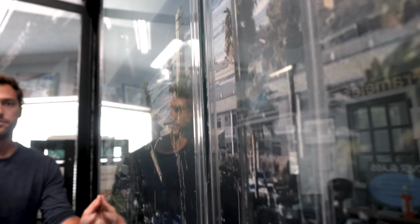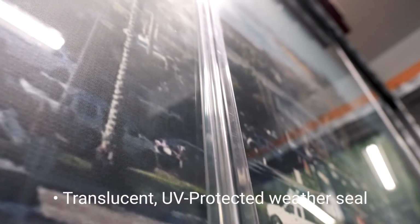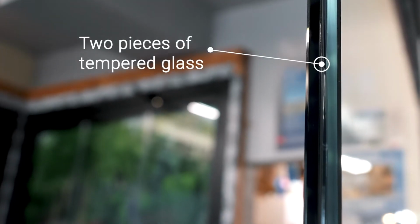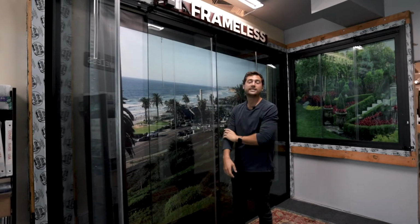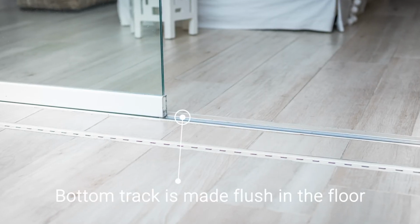open. In between the glass panels is our translucent UV protected weather seal, 2 pieces of tempered glass. You're not going to break the glass. It's incredibly strong. The bottom track we always look to make flush in your floor.